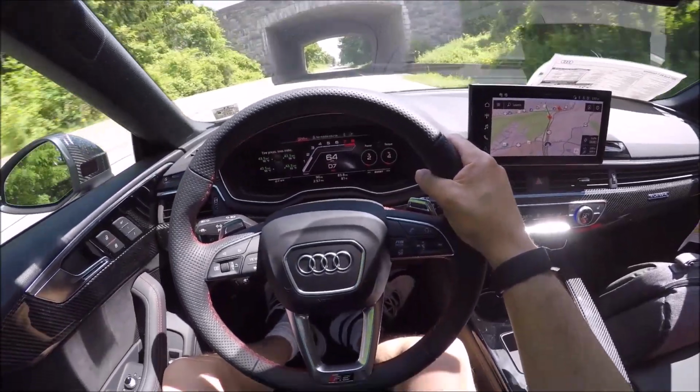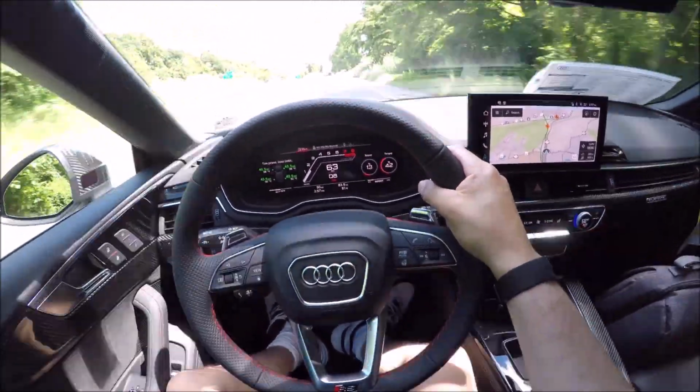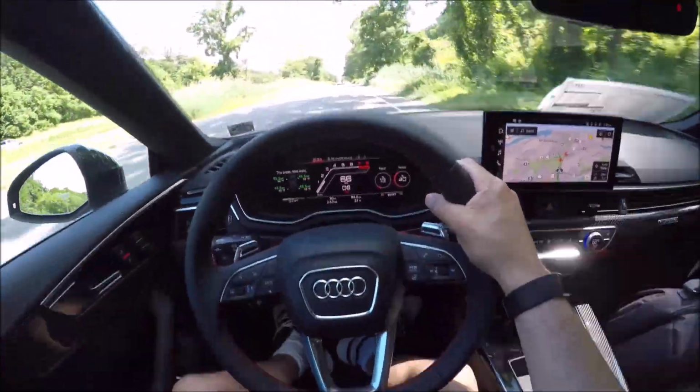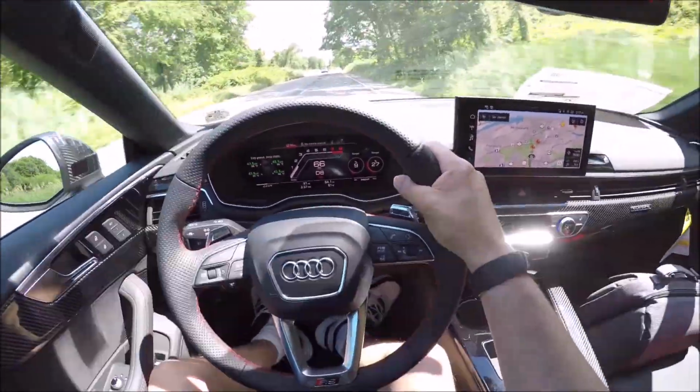444 horsepower, 443 foot-pounds of torque. So I think peak torque is available very low, like 1,800, 2,000, where the old RS4, you probably had to be up to like 7,000 to get that horsepower and torque. So when you look at it that way, this is just a much, much, much more usable car in the real world.